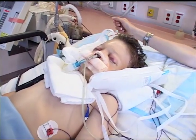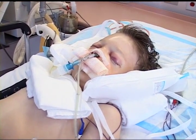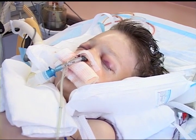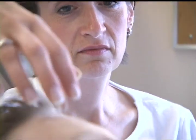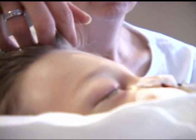It could be difficult for Spencer to resist the urge to remove the breathing tube as he becomes more alert over the next week. But until his swelling subsides, Spencer cannot get enough oxygen into his lungs without life support.